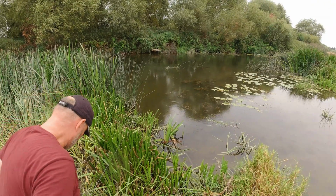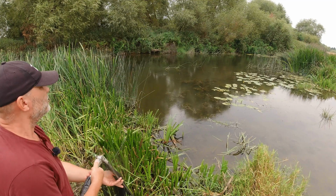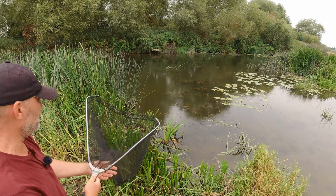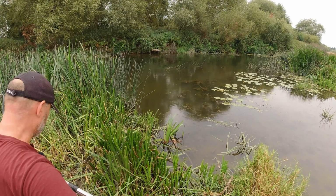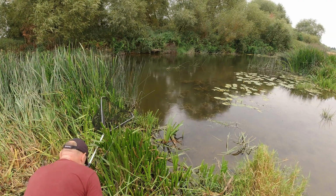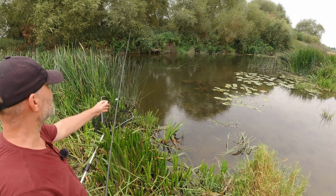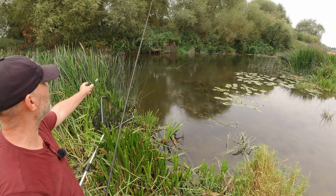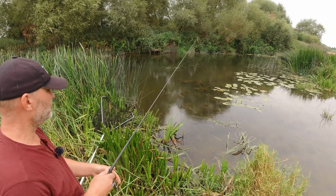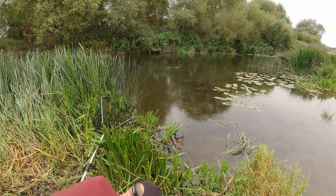So guys, I followed the bread down to here. It's only about 50 metres. And of course they're taken in the most awkward swim possible. Perhaps if I had a pair of chesties on, I could get out there. But I'm getting some takes in that channel out there, you can see. There look to be a couple of reasonable fish out there. Definitely worth a cast, I think.